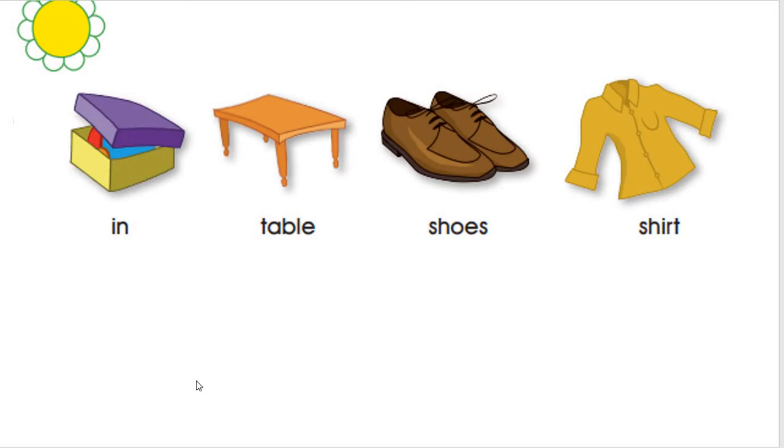Now please find and point. Знайди та покажи. Я називаю слово, а ви його шукаєте і показуєте. Table. Yes. Next, наступне. Shirt. Where's shirt? Yes. Next. In. Good job. Shoes. Good job.